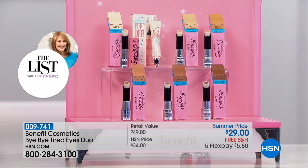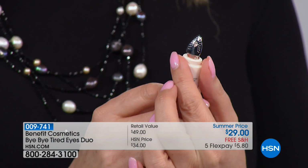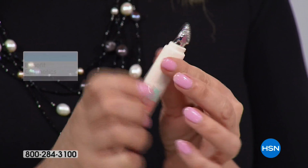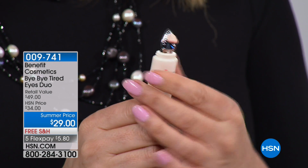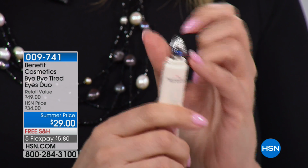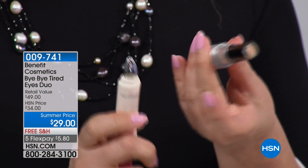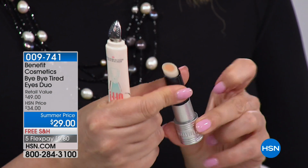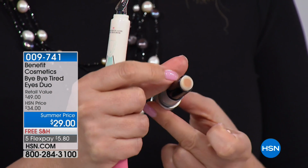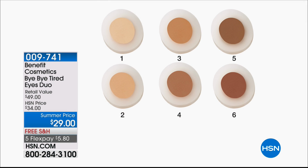I would love to do a close-up in my hand of the Puff Off. It has a cute little tip that looks like a little iron, which is that kind of sense of humor. So look at that, and you give it a little squeeze and you see where the product comes out. That's gonna reduce the puffiness, and then you do the concealer over it. Around the edges, you've got that hydrator, and then the color is on the inside. It really is a very unique product.